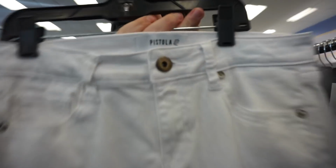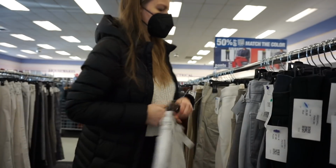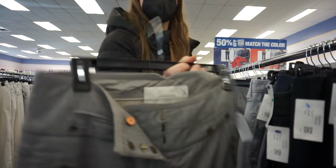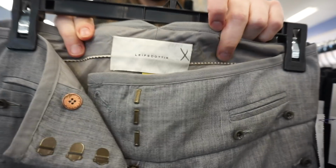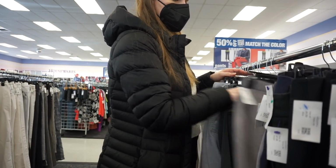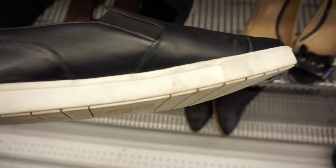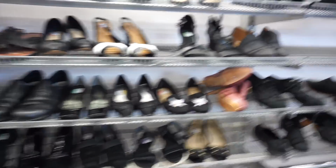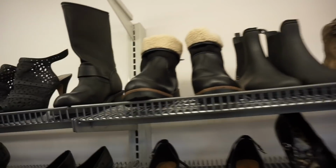I went through the pants section. Pistola is a brand that I sometimes like picking up, but they had that marked up way too high. Leith is an old Anthropologie brand I definitely pass on these days. Here's some Vince leather sneakers and pointed toe that they had priced really high, and they were also banged up quite a bit.